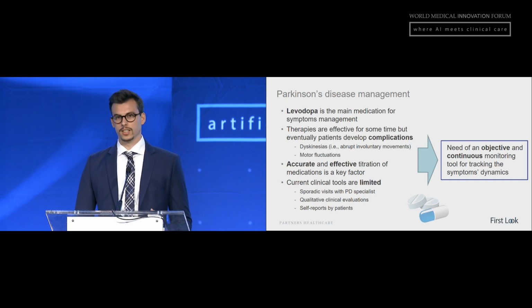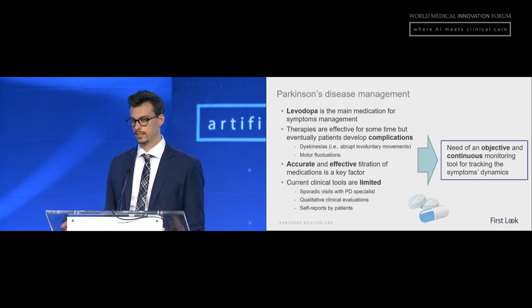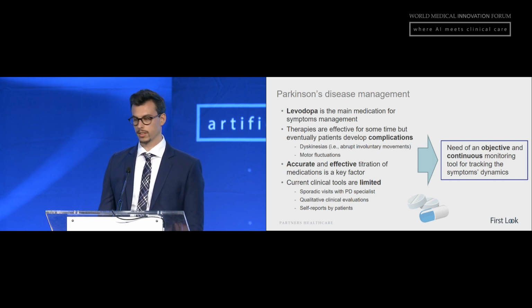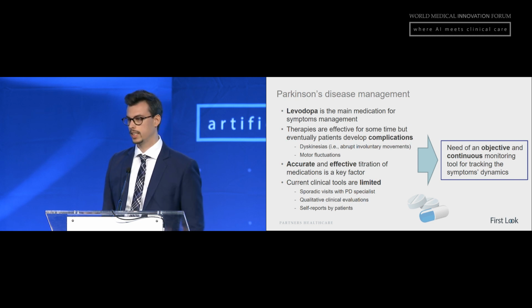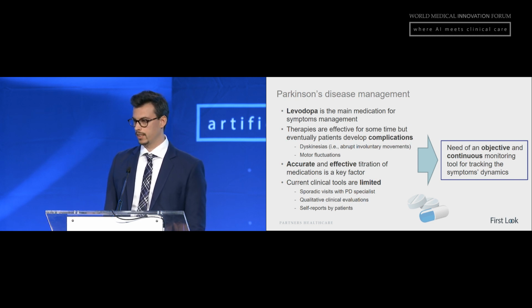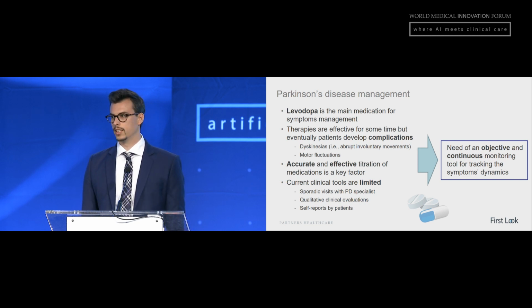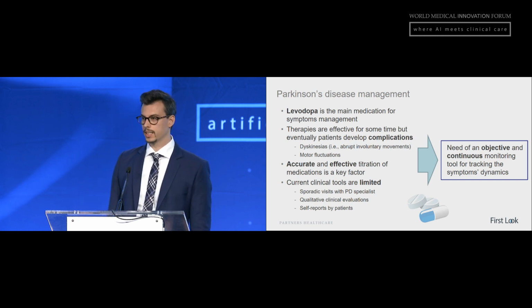And to do so, right now the PD specialists rely on a set of tools that mostly consist in a visit in the clinic of a few hours, in which they assess batteries of standardized tasks performed by the subjects, and they assign a clinical score to their motor performance. And these scores, of course, are qualitative, so they are basically based on the experience of the clinicians. And to monitor the dynamics of the symptoms outside the clinic, they rely mostly on self-report by the patients, which has been proven multiple times to not be reliable. So there is a clear need for an objective and continuous monitoring tool for tracking these symptom dynamics.